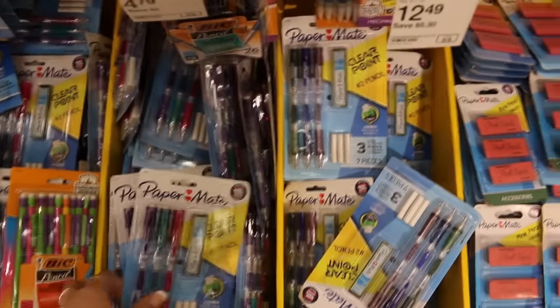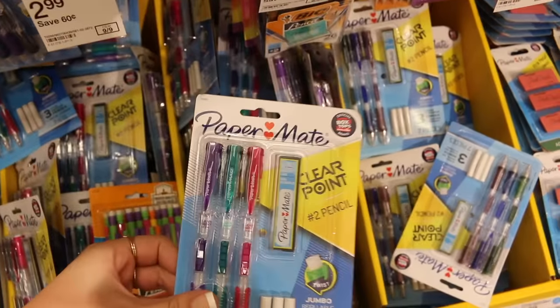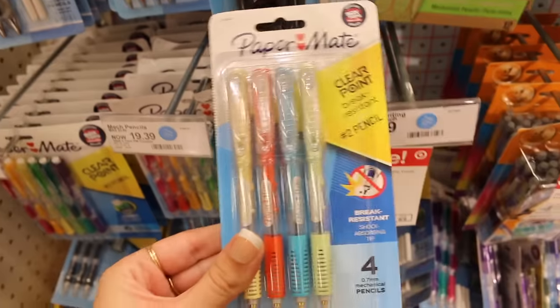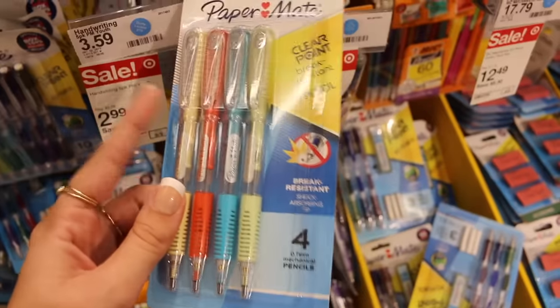These have always been my favorite mechanical pencils, the ones everyone has. I hate losing them though. Last year I got this pack and I still use them because I really like them. They're really similar to these, but they're cuter. I still have them, they last me a while, so I would recommend those.